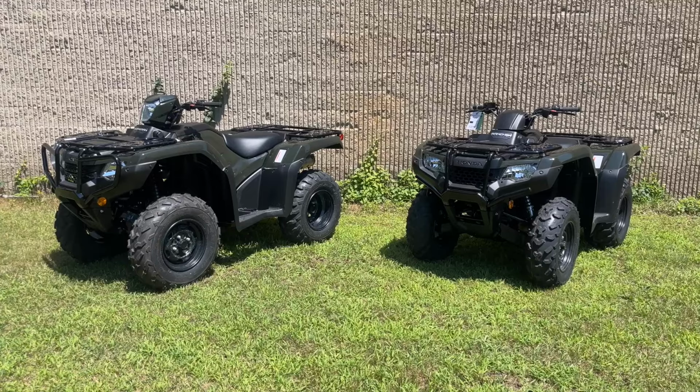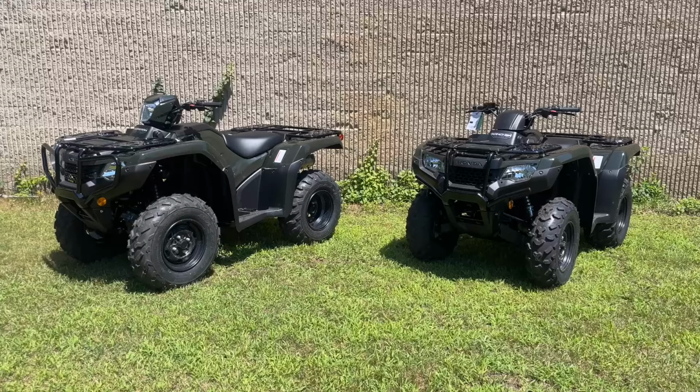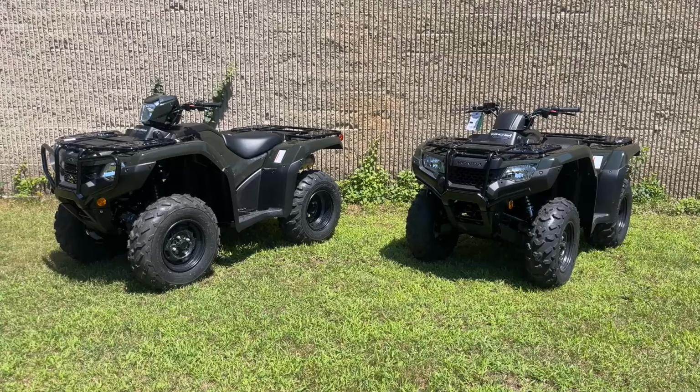When it comes to a more sporty feel, I like the Rancher. The Rancher has a little bit more pep to it. The Foreman, with its bigger motor, is really more for working, pulling and pushing, than a pure performance machine in terms of getting the highest horsepower out of the motor. Now, I personally own a couple of Ranchers.